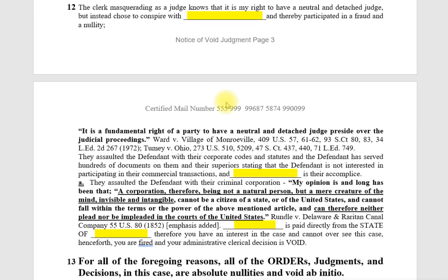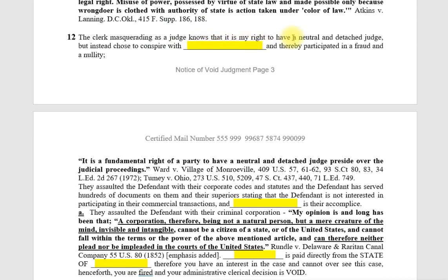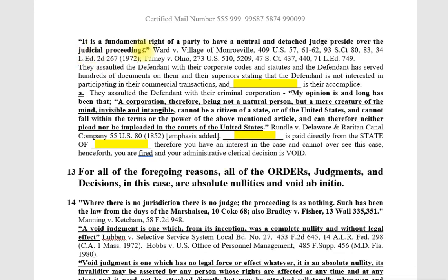Okay? The clerk, masquerading as a judge, knows that it is my right to have a neutral and detached judge, but instead chose to conspire with, then you would put the child support agency, the district court, the prosecutor, the child support bitch that's calling you every week saying, where's my money? And thereby participated in a fraud and a nullity. Okay? It's a fundamental right of a party to have a neutral and detached judge to preside over the proceedings. Do you think these people are neutral and detached? Hell no. They're all getting paid by the state.